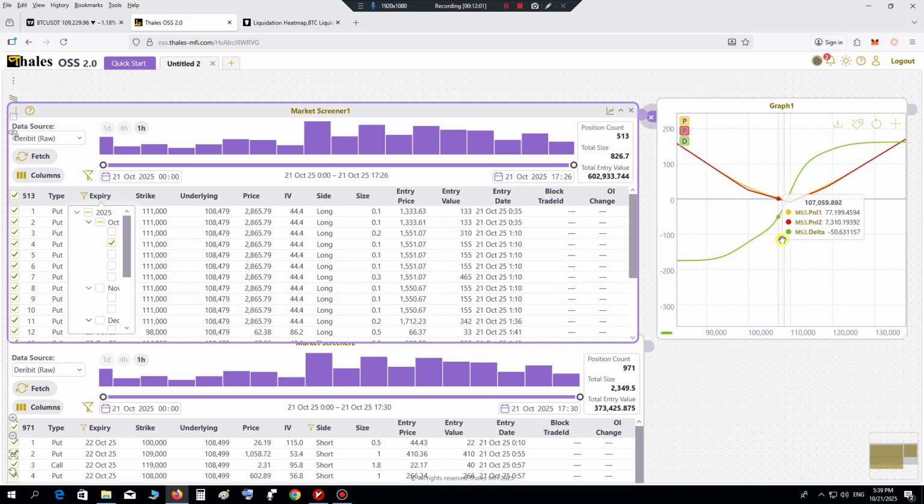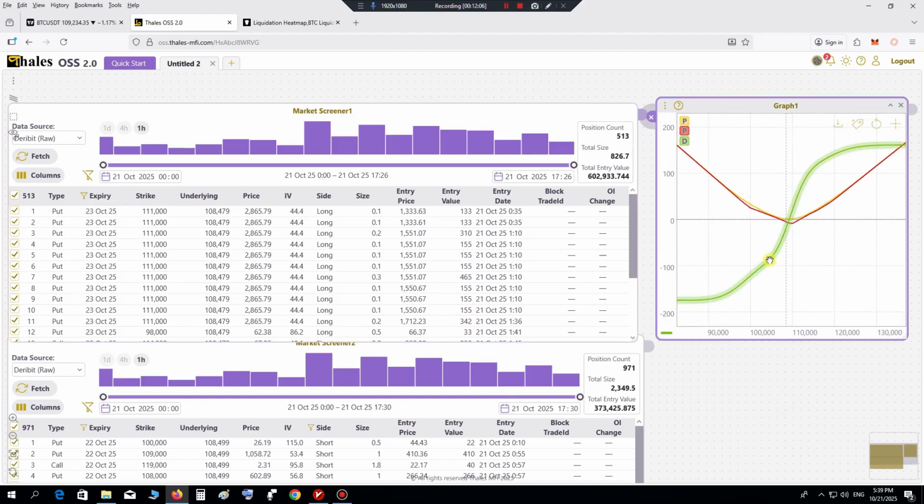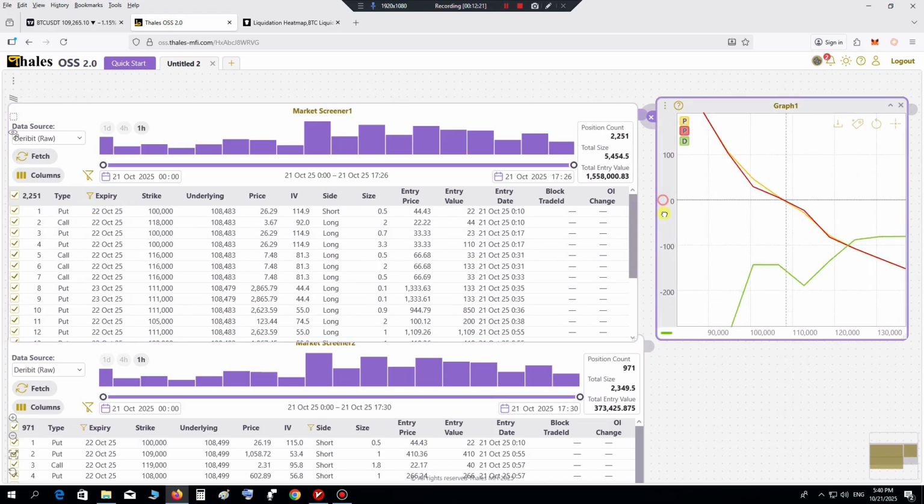The possibility of movement in both directions is visible, meaning we can see the chance of a downward move, but we can also see the chance of an upward move. However, you can see that the chance for a downward move is actually higher. The curve is steeper on the downside. If we look at both expiries together, you can see here that the downward trend is stronger.